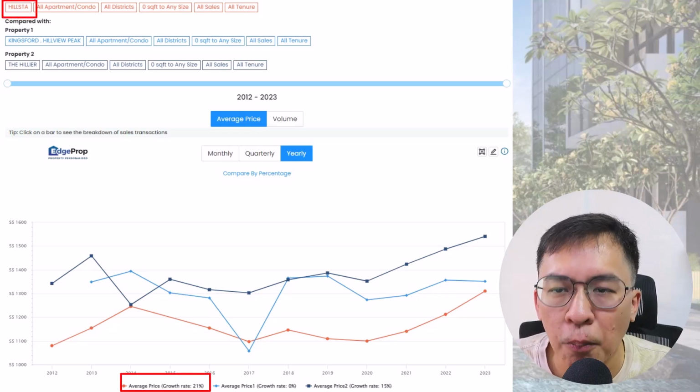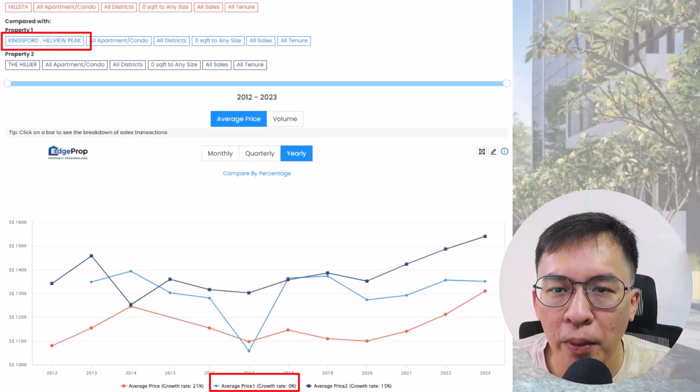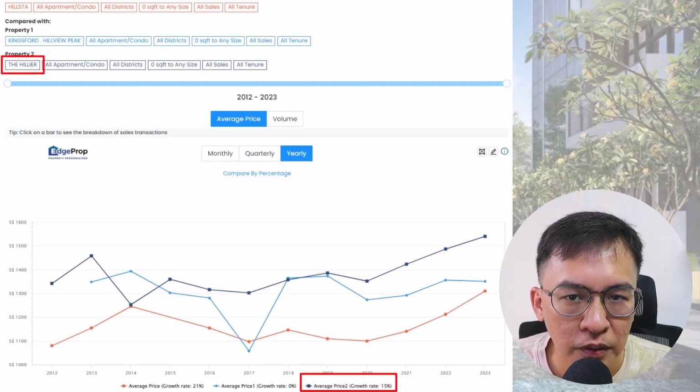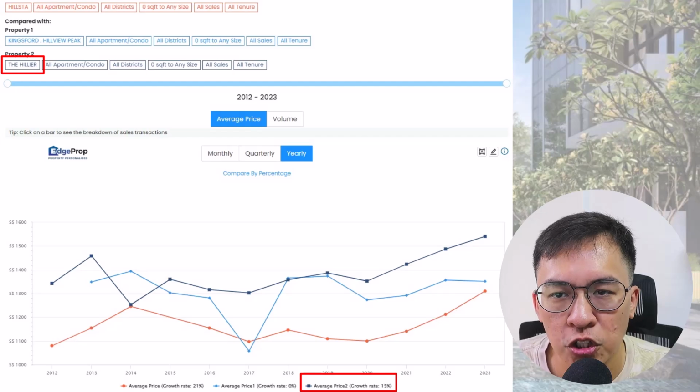Hillstar has appreciated by 21% to date, whereas Kingsford Hillview Peak prices are almost stagnant at 0% growth compared to a decade ago. The Hillion appreciated by 15% to date. Let's take a look at their respective profitable and unprofitable transactions.